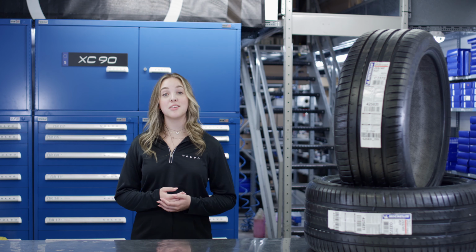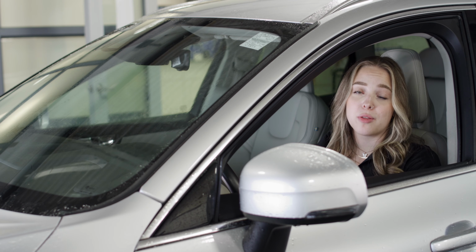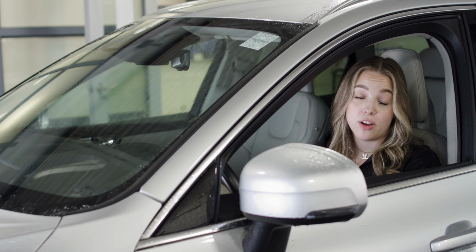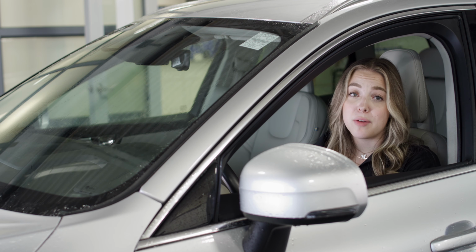Today I wanted to discuss the importance of tires. Tires are one of the most important parts of your car. After all, they're the only point of contact between the car and the road. Having worn or damaged tires will jeopardize your safety under most conditions, especially rain.